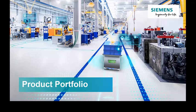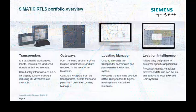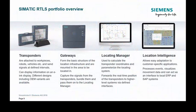So let's dive down into what the portfolio looks like now. Obviously we have transponders. We have a multitude of transponders, and we'll go through some of the different ones in a second. But these transponders are typically what gets attached to a workpiece, maybe a robot, plastic totes, pallets, whatever asset we want to locate. We have our gateways, which are all PoE now. So when we install these gateways, there's no need to run power up in the ceiling or in the gantries of a production area. We literally just need to run a network cable, and that will suffice to power these gateways.